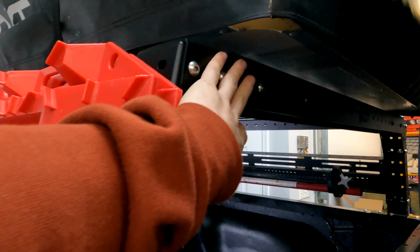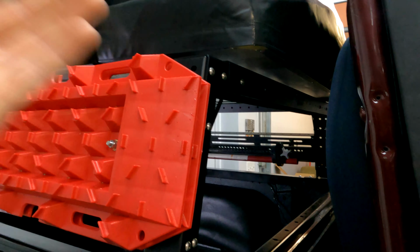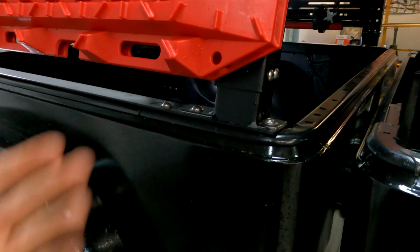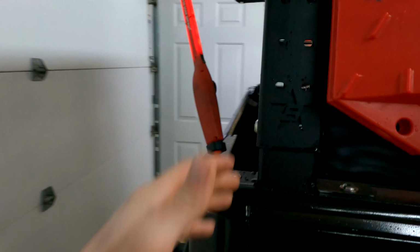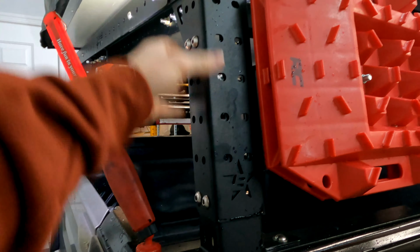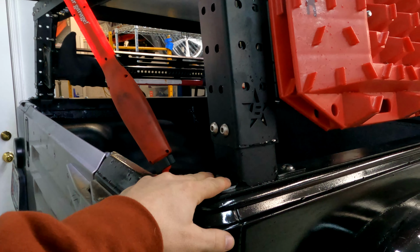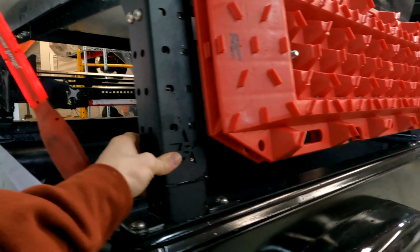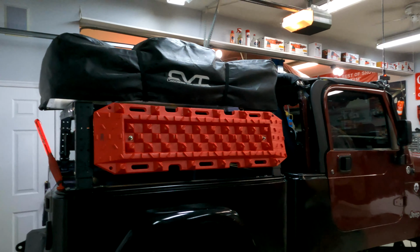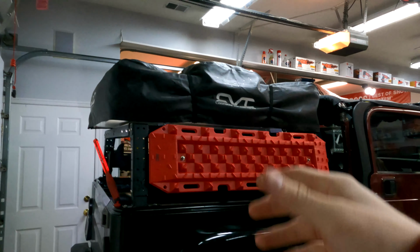These bars right here are slotted and they overlap each other, so you can move them in and out and bolt them to where you need them to sit, and that'll put these feet where you need them. And these right here all the way around are what you're going to use to go up and down. We have it at, I believe, the lowest setting. I don't know if you can go down to this one right there or not, but this is how low we have it, and I like it because it is pretty much flat all the way at the top of the Jeep, which we wanted, so less drag from the rooftop tent.